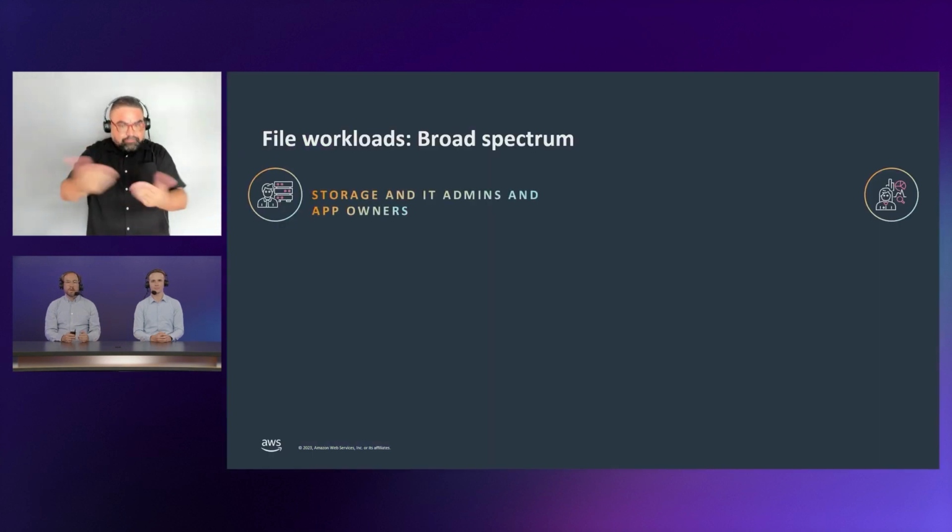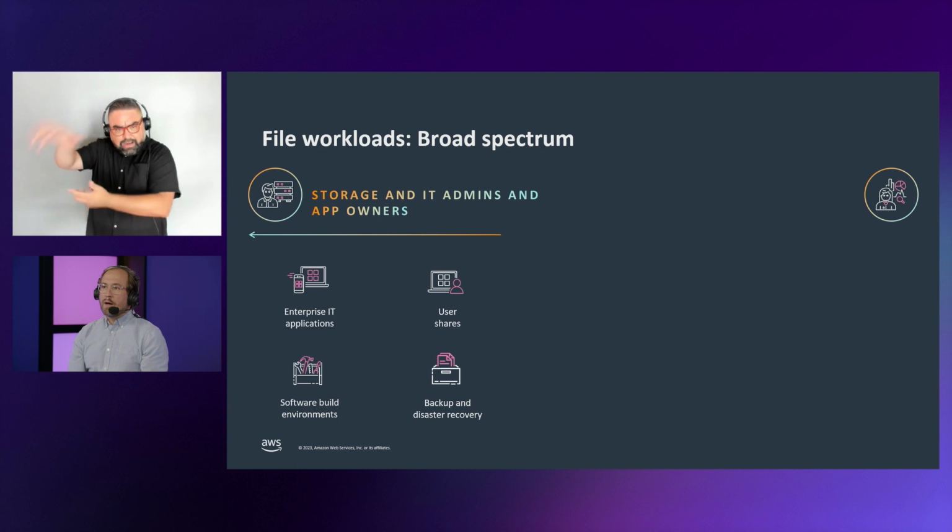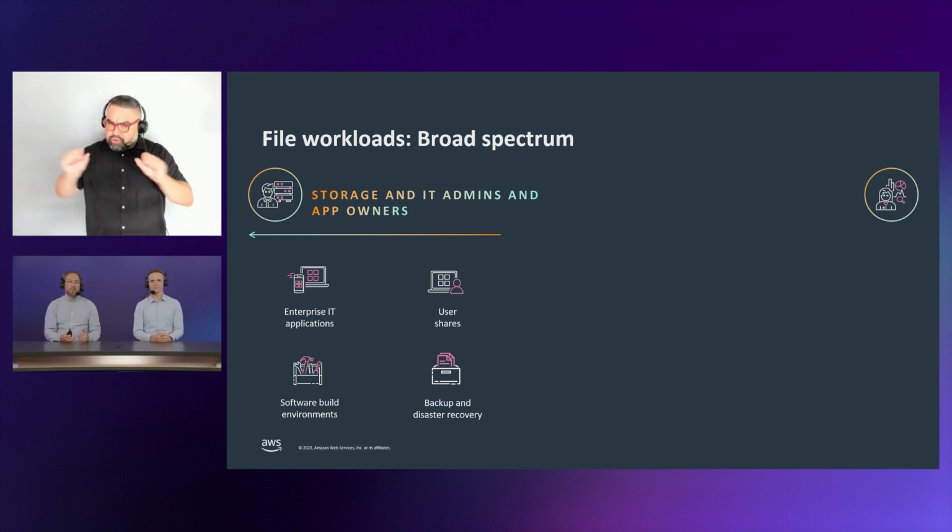There's a wide range of file workloads that customers come to when they look at moving their workloads to the cloud. We have general purpose and corporate IT type workloads where you have large amounts of capacity. You need to be able to serve shared file storage to tens or hundreds or sometimes thousands of users. And this can range from corporate apps to user share type environments, software build environments, backup and disaster recovery use cases.